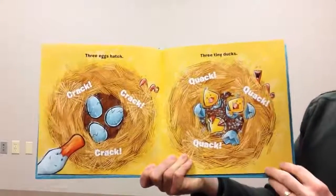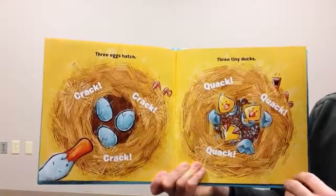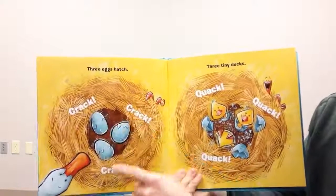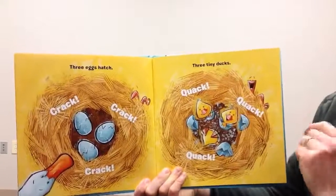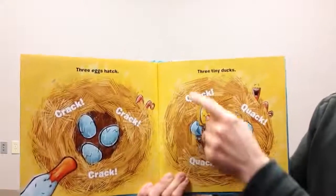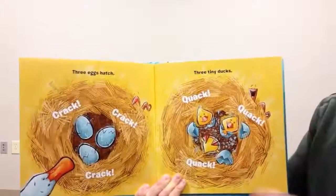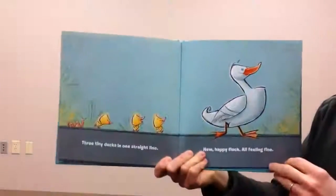Three eggs hatch, crack, crack, crack. Say that with me. Three eggs hatch, crack, crack, crack. Three tiny ducks, quack, quack, quack. Say that with me too. Three tiny ducks, quack, quack, quack. Look how excited the worm is that the ducks have been born.